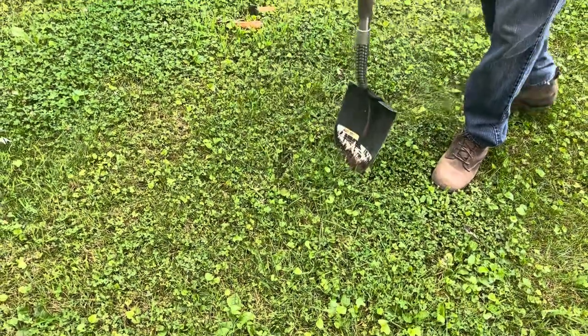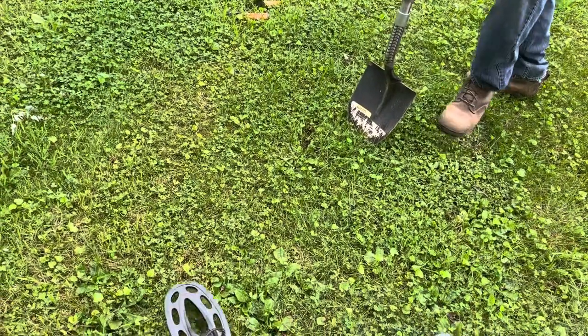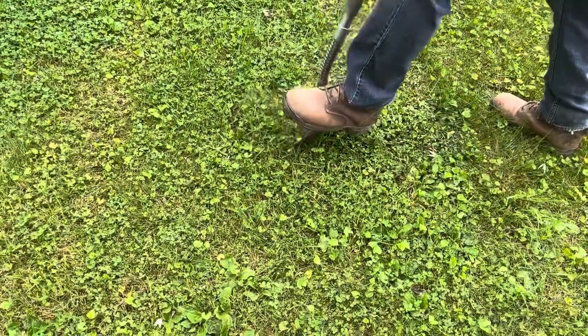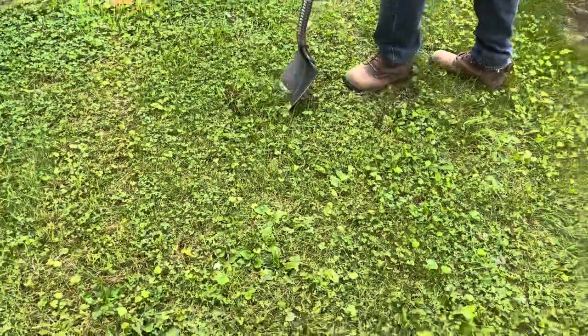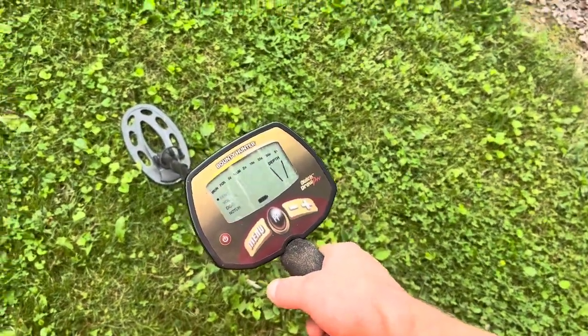I'm getting ready to go out digging at the local dump. Me and David here on our last day out, and then we're gonna head up to the Eastern Shore tomorrow. If you guys seen my video, you know I forgot my metal detector at home. So David's got an older Bounty Hunter that I'm trying out.